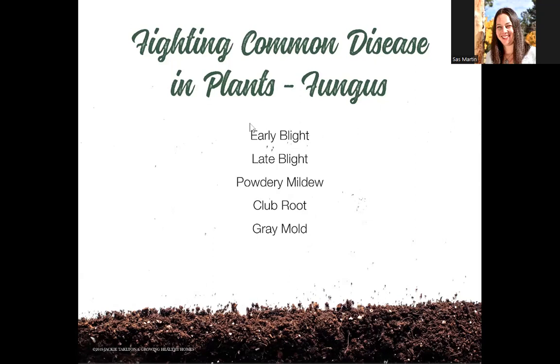Common diseases in plants. There are different things. The early blight affects vegetables and fruit trees, plants under stress due to extreme weather and improper nutrition. The late blight usually affects things like tomatoes, peppers, potatoes, and includes water-soaked spots on the top of trees and fuzzy growth.